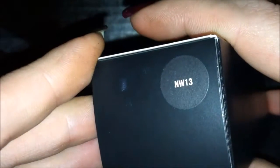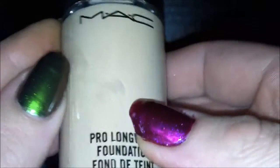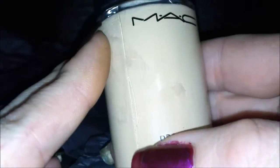And, well, I didn't tell you. This was $16 for this lipstick. And this one was $32. But it is in the lightest tone, which they just came out with recently, which is NW13. A lot of the stores only start with NW15. It is part of the Back to MAC program, which obviously they've explained to me. And this is the NW13. It has a neutral warm undertone.